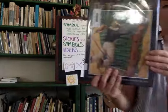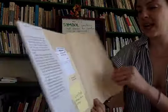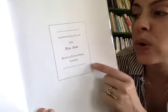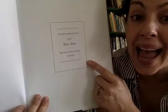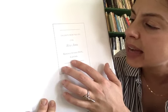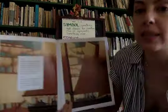This is the wretched stone, and I'll start over at the beginning, even though we were halfway through last time. If you remember, this book is not written like a normal story. It's like we're reading the diary of the captain of the Rita Ann, a ship. These are excerpts from the log, which is like a captain's diary, of the Rita Ann. Randall Ethan Hope, the captain. So we get the captain's perspective here.